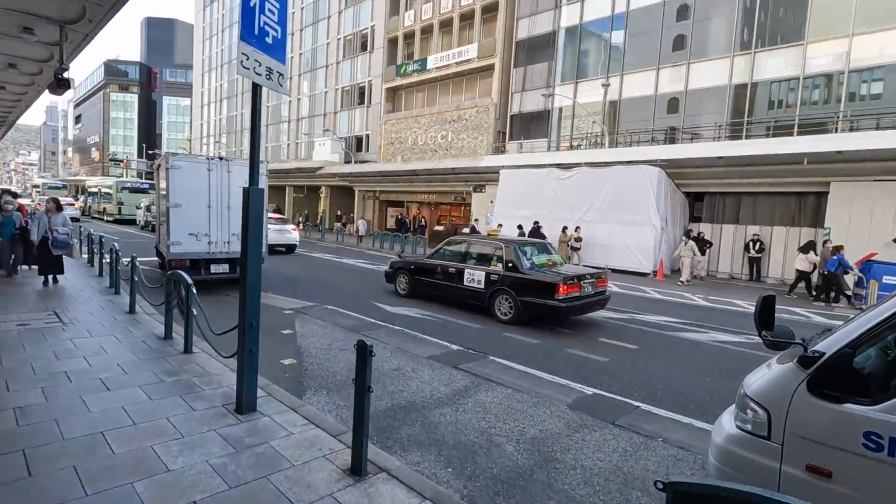So I'm back on the main street, as you can see here. My next stop is a little alley called Pontocho Alley. It's kind of a thin little alley filled with cool restaurants and shops, very picturesque, very kind of gives you a glimpse of old-time Japan. So I'm gonna go check that out next.